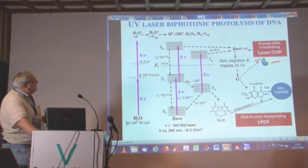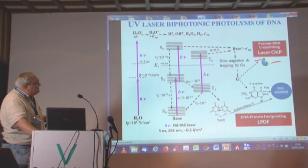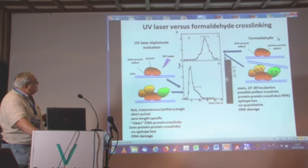I will go quickly through the mechanism. The mechanism is biphotonic chemistry. When we replace formaldehyde by a powerful UV laser at high intensity, we can ionize the nucleotide, and we switch from excited state chemistry, which makes very little DNA-protein crosslinking, essentially pyrimidine dimers, to radical cation chemistry. So we change the chemistry completely. This is very reactive and forms protein-DNA crosslinks efficiently. So we use that.